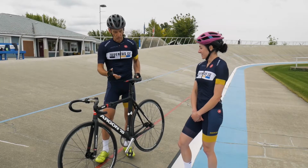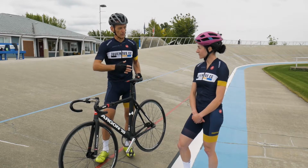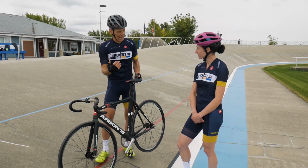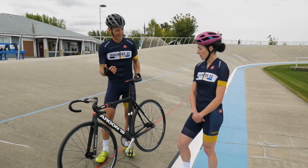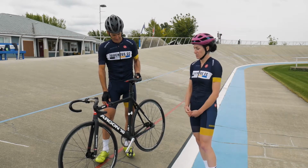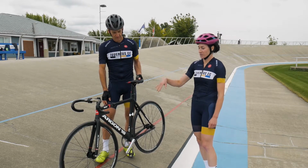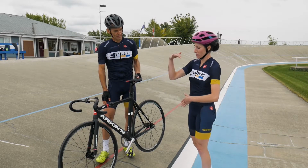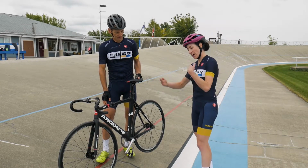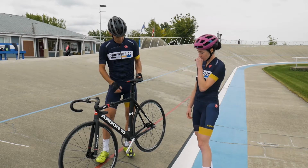Okay, perfect. Kinley, one important skill for beginner riders is learning how to accelerate, but also how to slow down on the track. How does that work? Accelerating on the track is a lot like riding a normal bike at home. You push harder on the pedals, you're going to go quicker. It's important to remember, though, that the quicker you go on the track, the faster your legs are going to turn. So you need to account for that in your head.